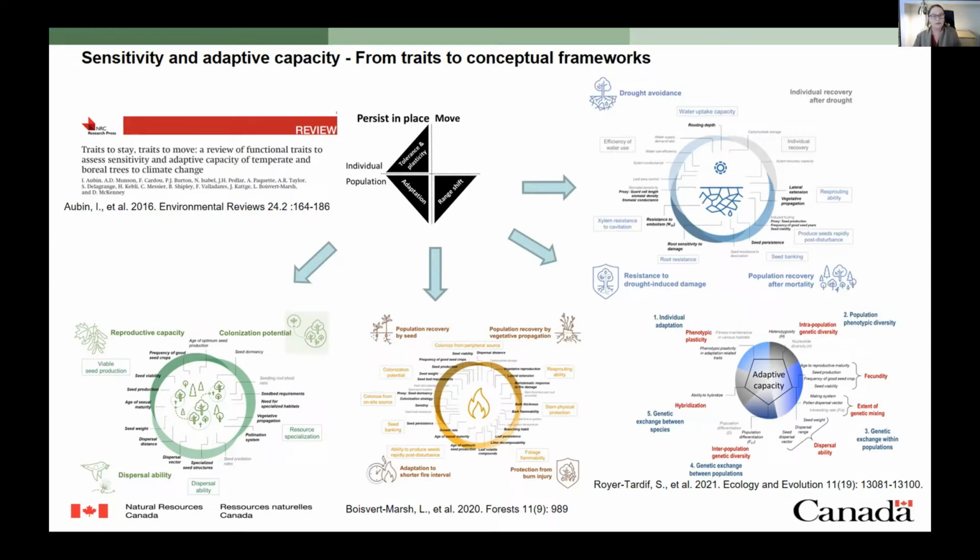Two major projects stem from that review paper, and notably the ability to compare relative sensitivity or relative ability to adapt across species. So for the climate sensitivity project, which was one that I led, we developed a series of trait-based indices for 26 abundant tree species in Eastern Canada that capture a species' ability to cope with three key climate change stressors. So increased drought events and the link with mortality, shifts in climatically suitable habitat and the ability to keep up, and increased fire in intensity and frequency.